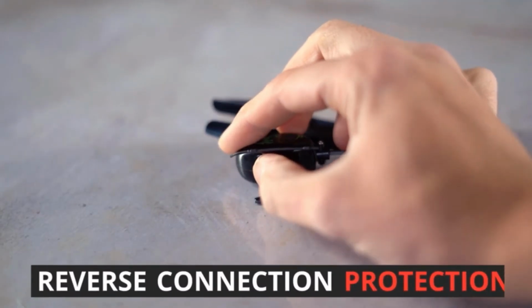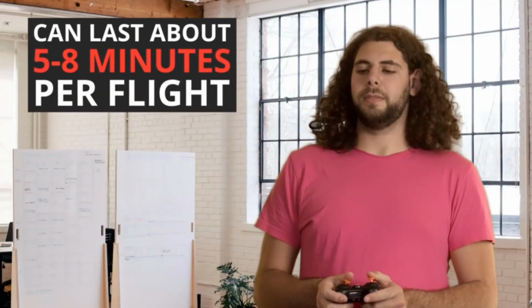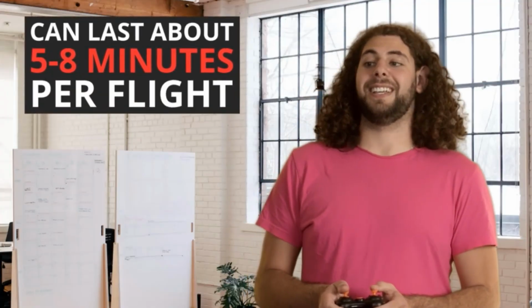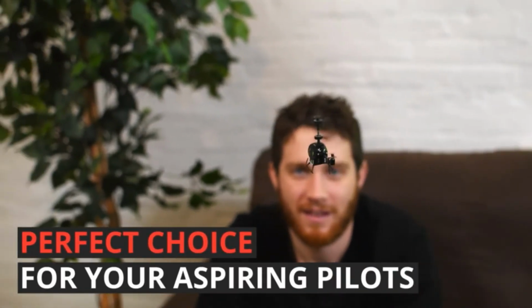Only 8 minutes of charging lets it operate for up to 40 minutes. Small in size. Excellent stability. Durable. Has a lighting system.